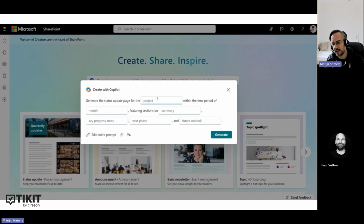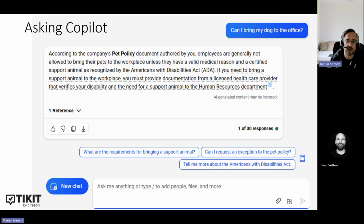But on the other hand, when I'm an end user going to the intranet and I want to look up some information, I could very well ask Copilot for that information.